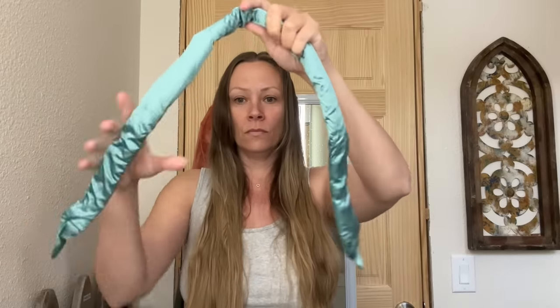Next, you're gonna take your little curling headband, which is so soft and satiny. It's got a little wire in it, so it's easily bendable and stays in place, but you're gonna place it on the center of your head and just really quickly wrap one side around the band just to keep it out of the way while we're twisting the other side.